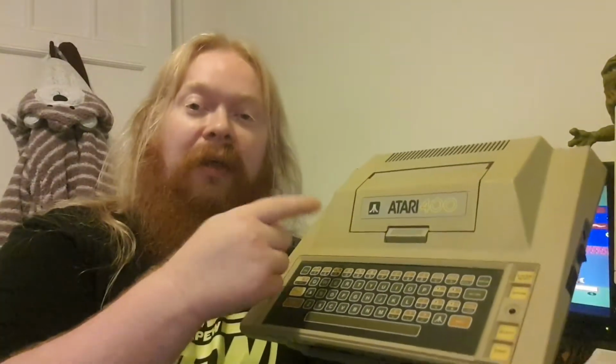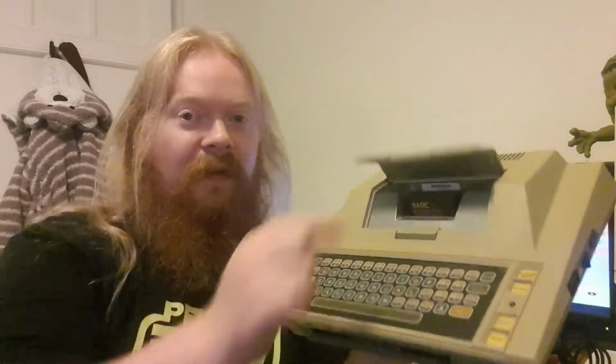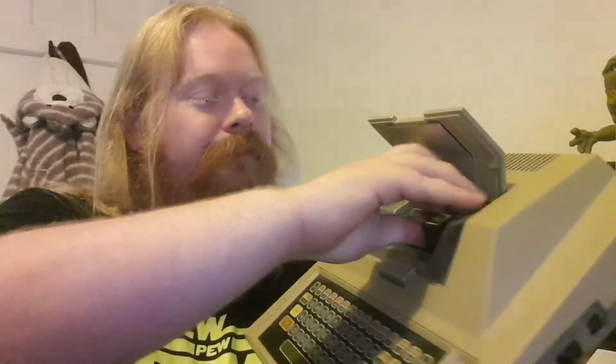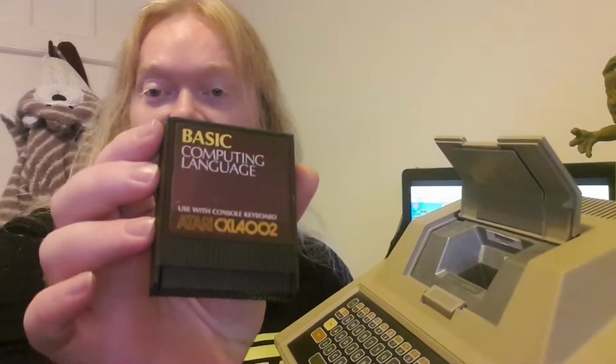And I love how you load the games into this. Just a satisfying, proper feel. It's dramatic. So, anyway, what you also have to have with this is your basic cartridge in it. I'm not sure whether the basic cartridge came with the Atari 800 as well.